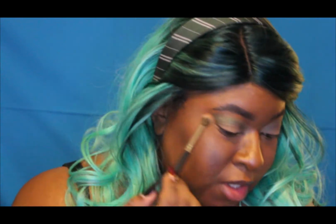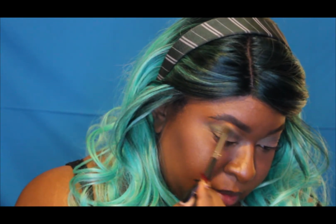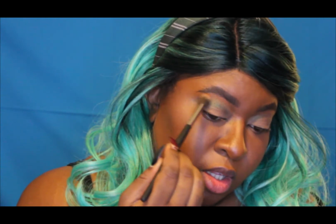So we got that color worked in nicely. So I'm going to go back to my crease brush, my fluffy blending brush that I used earlier. I'm going to take that cocoa truffle and just softly blend out those edges ever so gently.